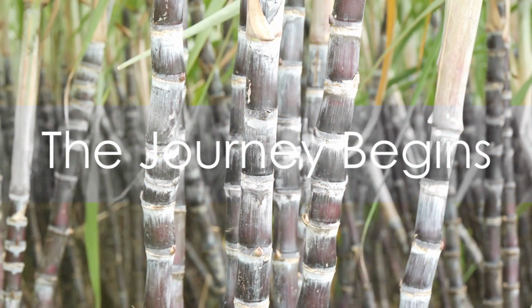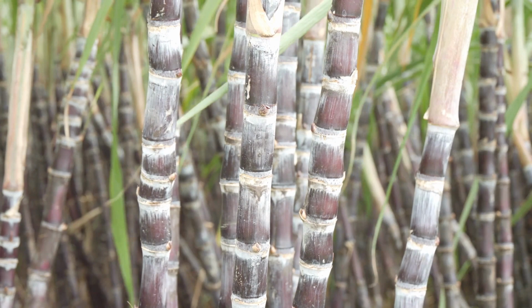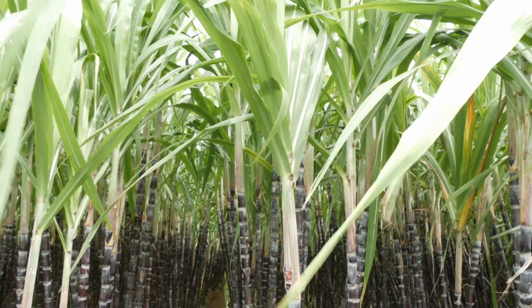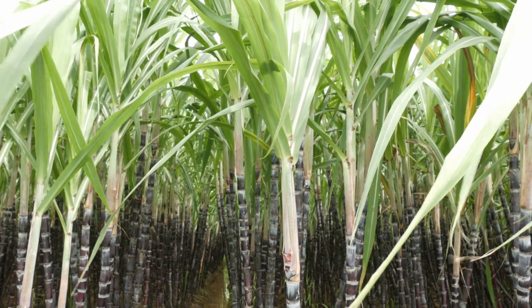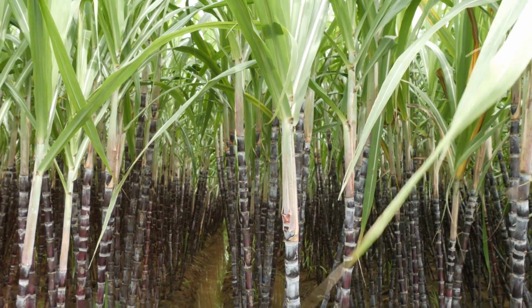Did you know that the world consumes a staggering 174 million metric tons of sugar every year? That's a mountain of sweetness. But have you ever wondered how this sweet sensation makes its journey from the sugarcane fields to your dining table? Let's embark on that journey today.